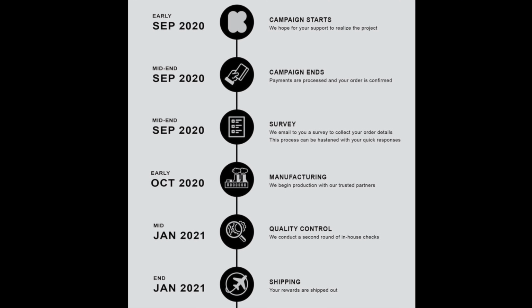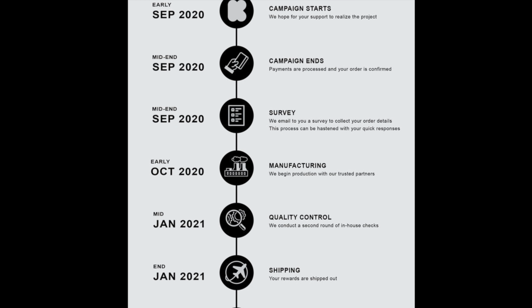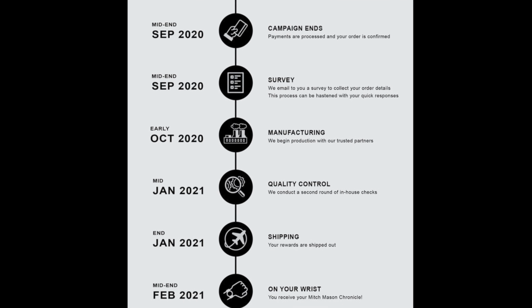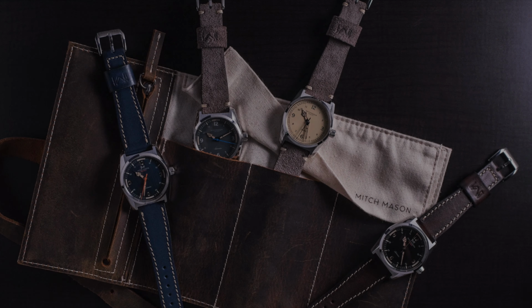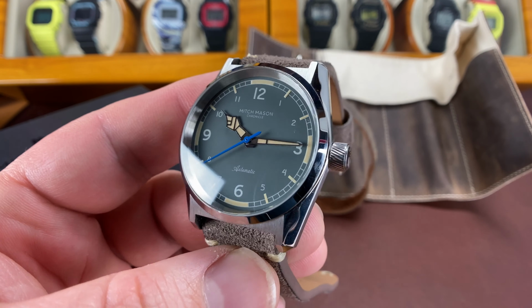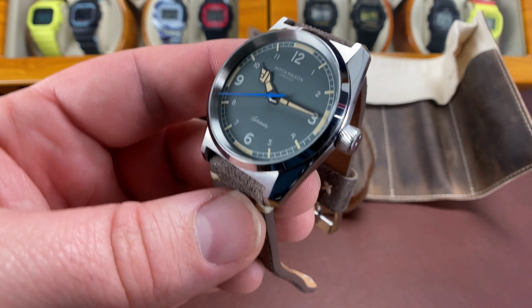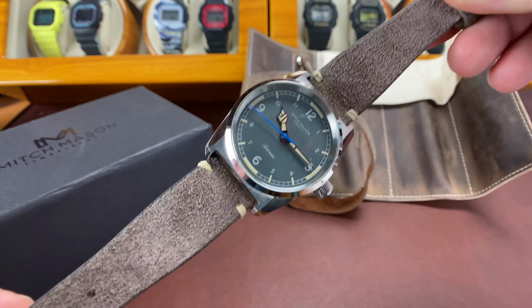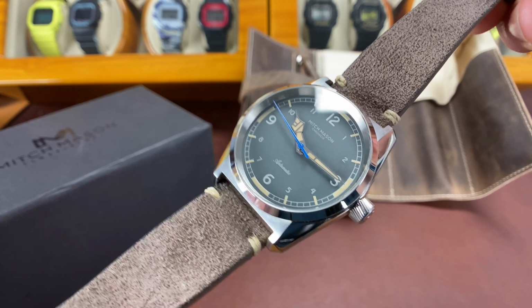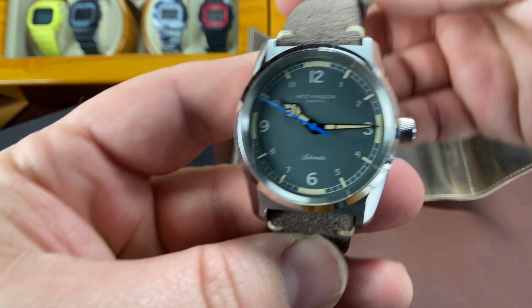The estimates on shipping, the website says that they're going to be shipping around February 2021. So whenever you're watching this, you can compare it to that. But February 2021 is when they're estimated to ship out. If the delays from 2020 continue or roll into 2021, well, then that might get pushed back a little bit. But I think we'll see them early next year.